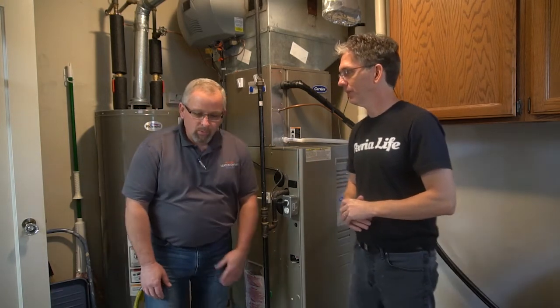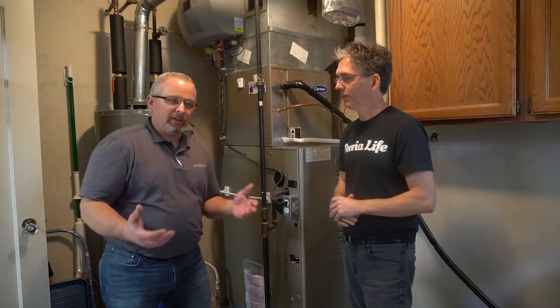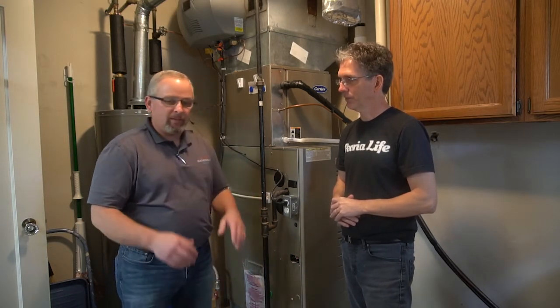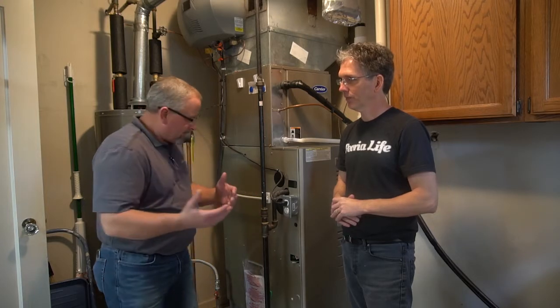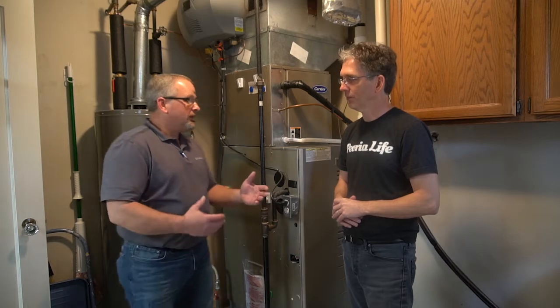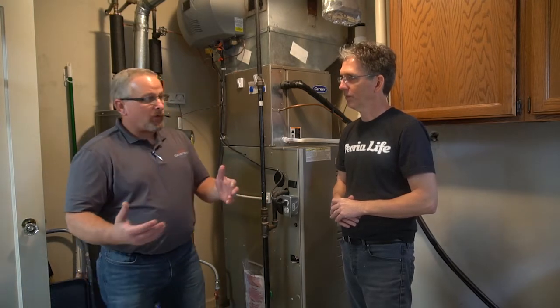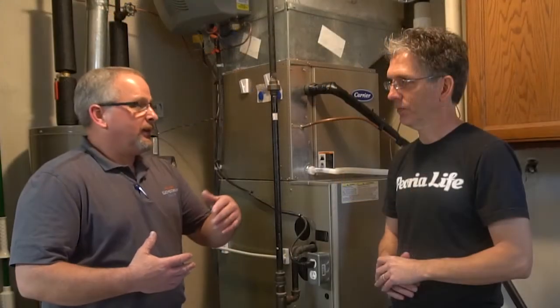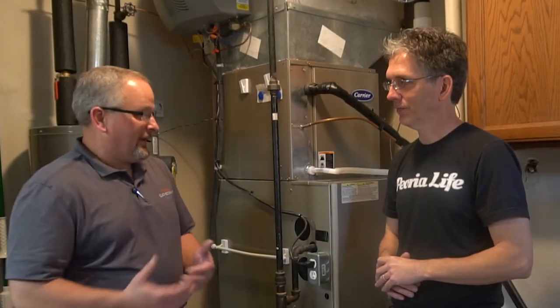One of the biggest things that we can do is keep our heating and cooling equipment clean. Just keep it as clean as possible. A furnace has maintenance that should be done on an annual basis. A furnace should be cleaned in the fall. An air conditioner should be cleaned in the spring. The cleaner it is, the more efficient it is.